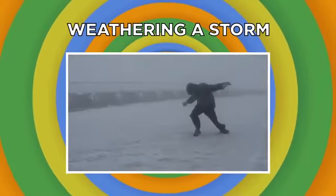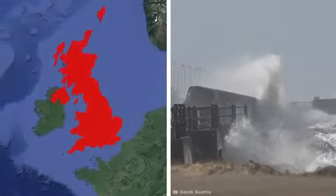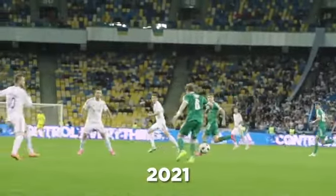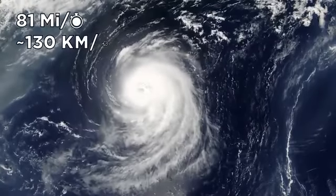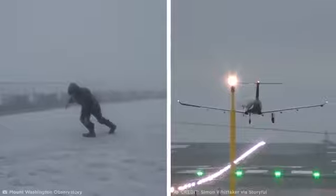Weathering a storm. Now, Storm Franklin was pretty intense. However, the UK has been hit by even larger storms in recent years. In 2021, soccer games across Britain were cancelled when Storm Bara rolled in, a cyclone with top speeds of 81 miles per hour. Winds this strong can make walking around difficult, so imagine what it does to a pilot trying to land a plane.